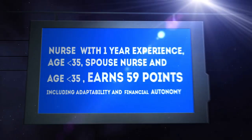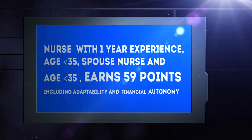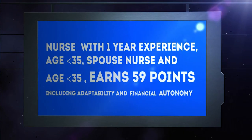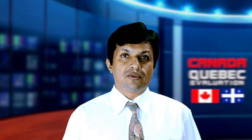Say, consider a nurse with 1 year experience. Age less than 35, spouse is also a nurse, and age less than 35. They earn 59 points, including adaptability and financial autonomy. They will require 4 points from IELTS English. And they may not require any French language points. So they will require a 5 band in IELTS, which is very, very minimal.